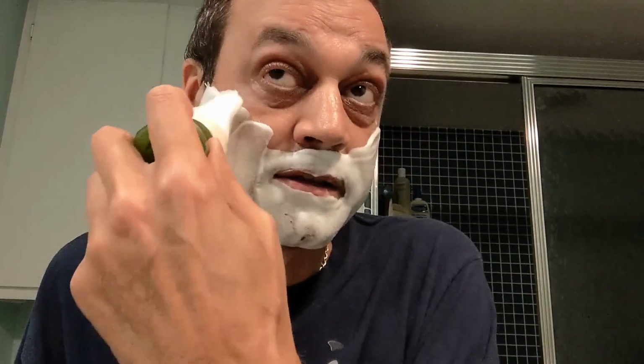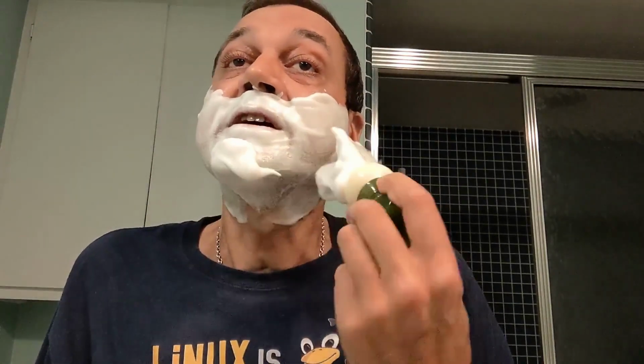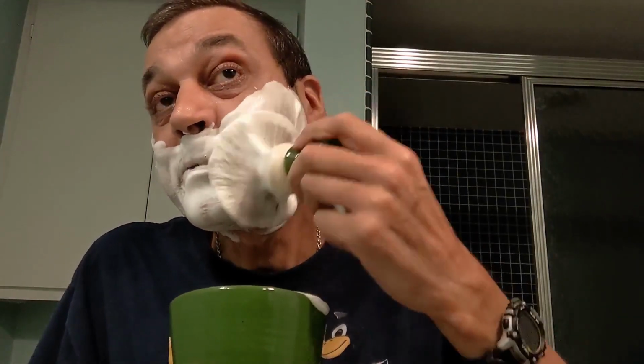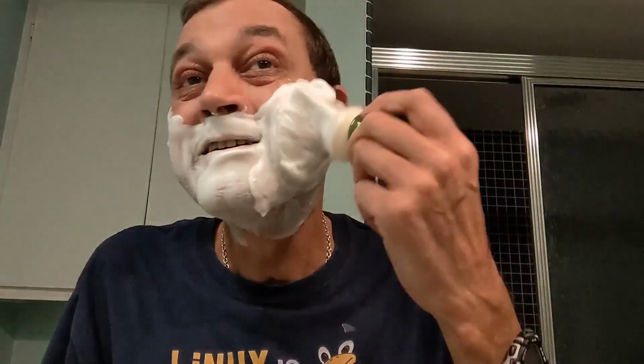These soaps today, modern soaps, are so slick and have so many moisturizing ingredients that a pre-shave to me just kind of seems unnecessary. Did I catch it? Almost.